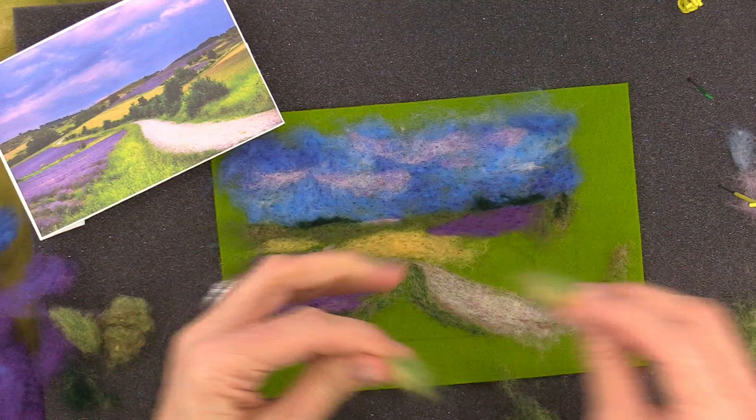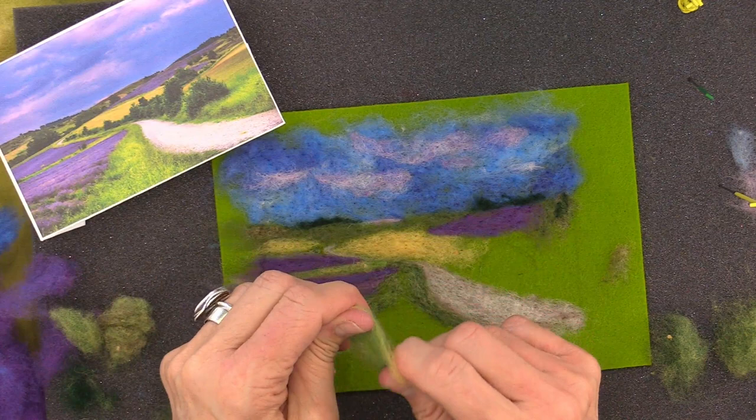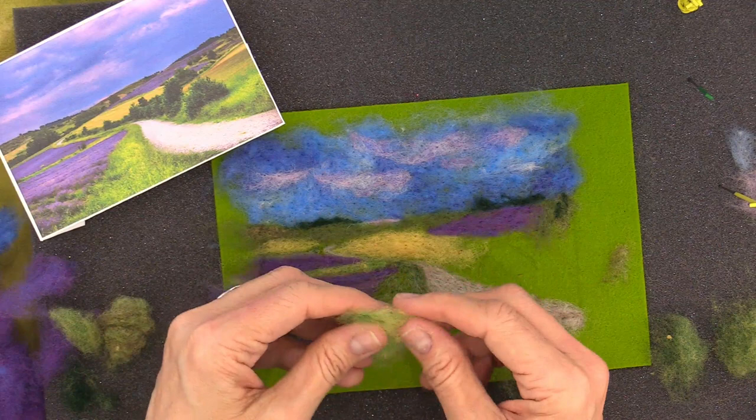Let's blend these together. Vicki says, to save the foam, is it more of an angle or the needle? It's more the needle than the angle.